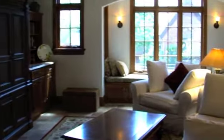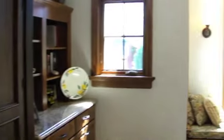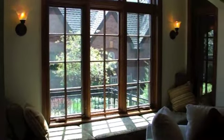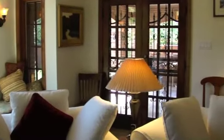The second floor includes three bedrooms, three baths, a laundry room. The master bedroom is a quiet retreat with arched entry, vaulted ceiling, a Juliet balcony opening onto the garden, four closets, and a state-of-the-art bath with radiant heat floors and stained glass windows.